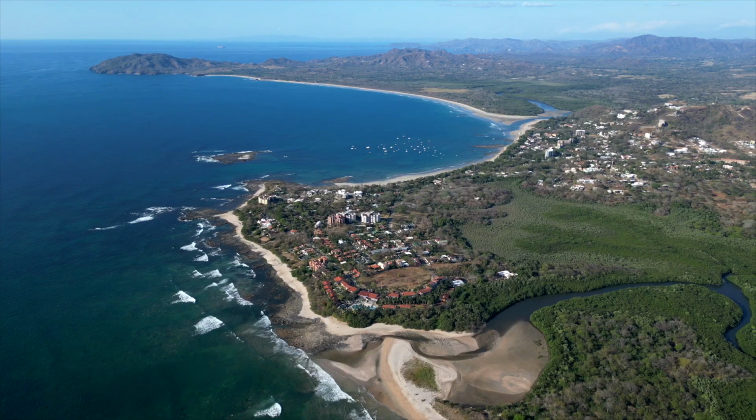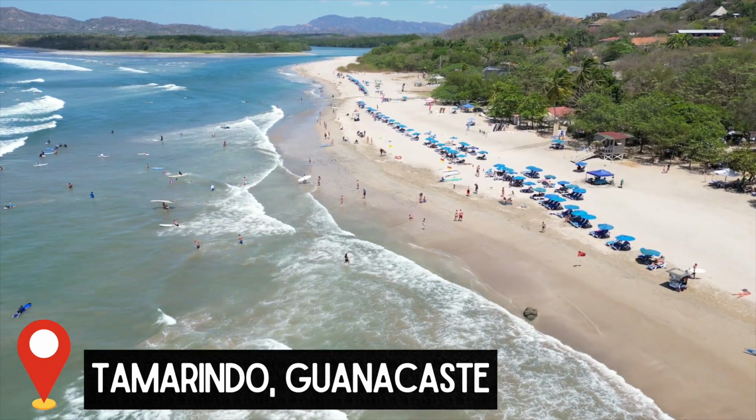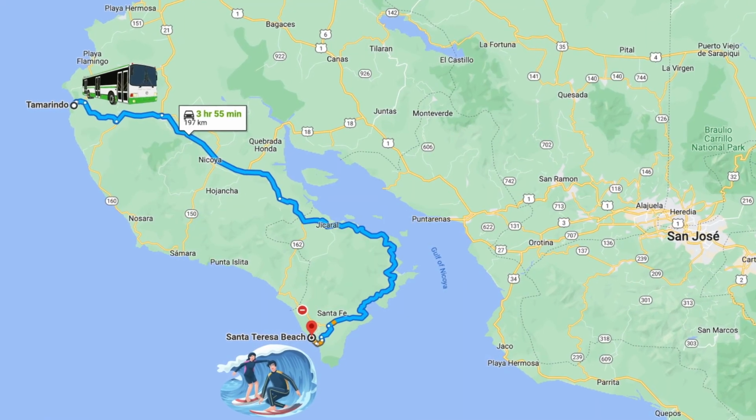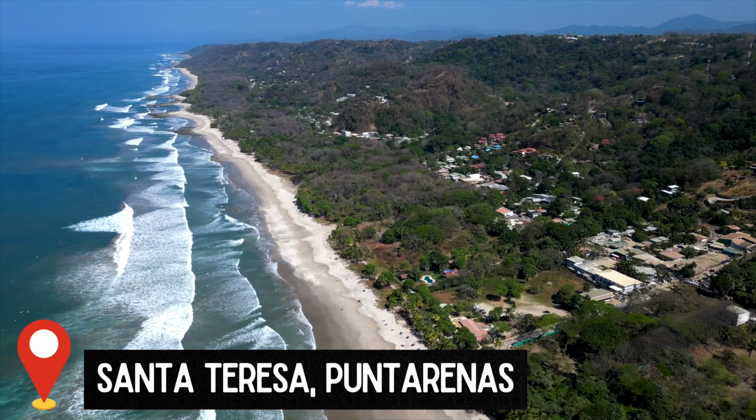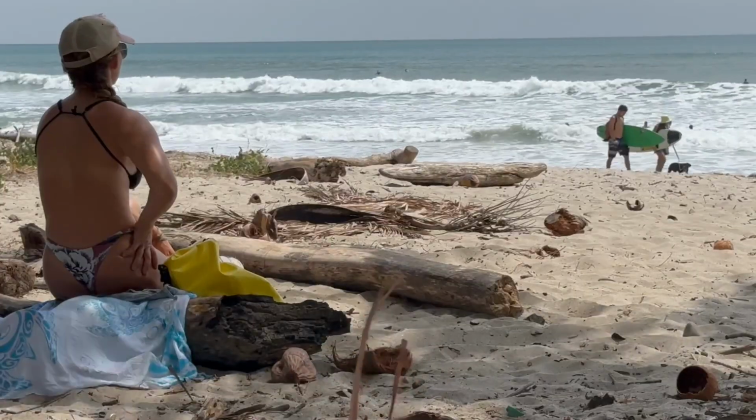If you were following along last week, you know we explored the beaches of Tamarindo, Guanacaste. Well, this week we have ventured south down the Nicoya Peninsula to Santa Teresa, Punta Arenas. This is a place that's known for great surf and some awesome laid-back vibes.